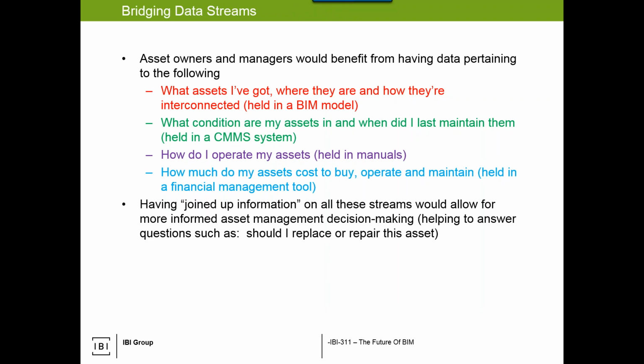So from a BIM perspective, what does that mean? We talk a lot about assets, but what's the tie between assets and BIM? So we kind of color-coded this. So what do I have and where are they and how are they connected? That's a huge question that the BIM tool will help to address. So if I want to move a pump in facility A, can I do that? Click the BIM model, see all the stuff around it from my operational screens.